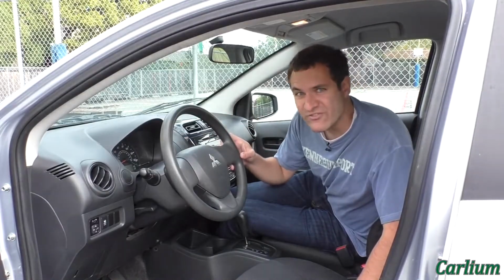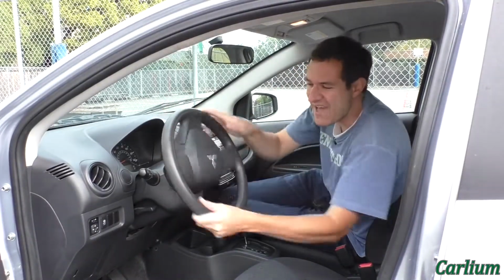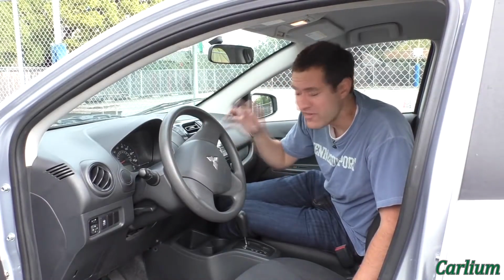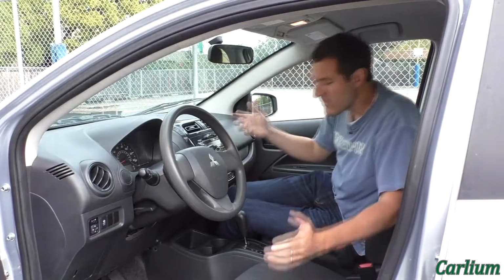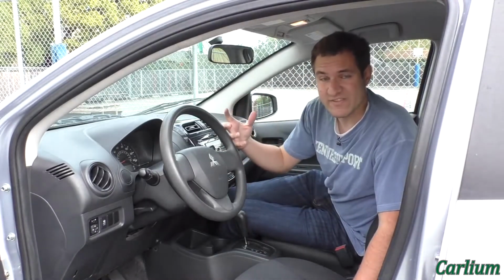Next up, moving on to the interior of the Mirage, and my personal favorite, the wheel. The Mirage doesn't have a steering wheel. This has to be the last new car without that feature. It's kind of impressive. Speaking of things that the Mirage doesn't have, there are no maps in this car, and there are no plates in this car, and there are no lights. There are no lights on.